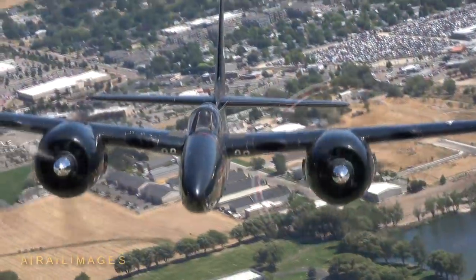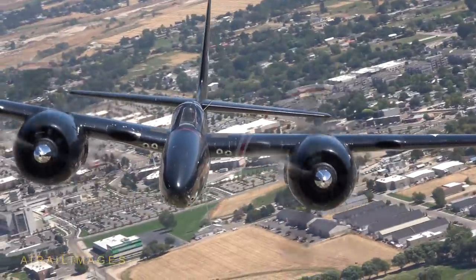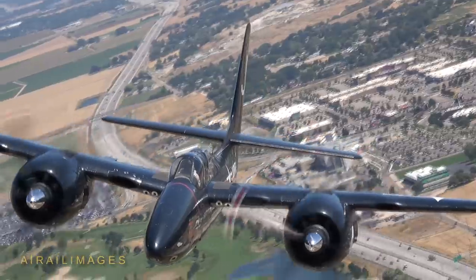Every time we get to see a mighty F7F Tigercat go through its powerful paces at an air show, we owe a debt of thanks to the owners, pilots, and maintainers of these classic warbirds, and to the air shows that showcase their performances.